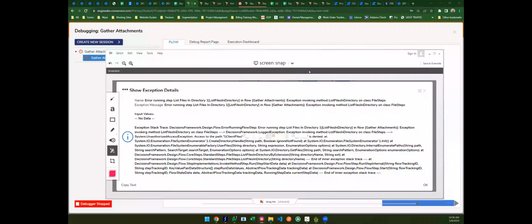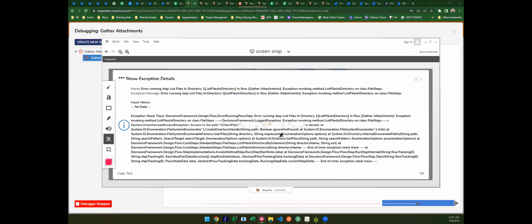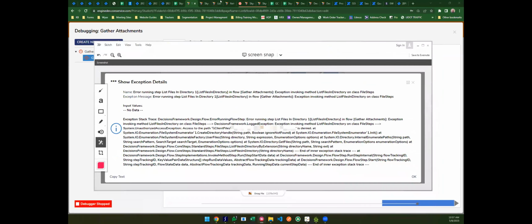Yep. So this step is working, as you can see, but this one fails, and that's the error I get. The only thing I could come up with is that it needs credentials, but that step doesn't allow me to give credentials. And I couldn't find a step that is specific to a network drive to allow me to list the files that are in that location. I believe there's a setup to this, and I'm not 100% sure where it is.